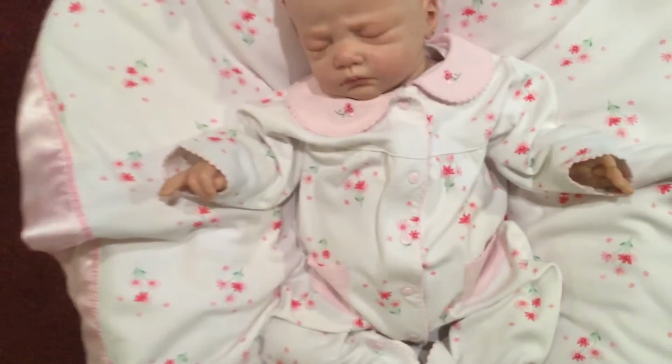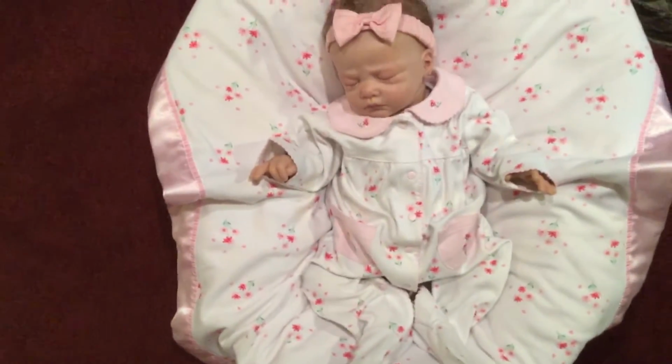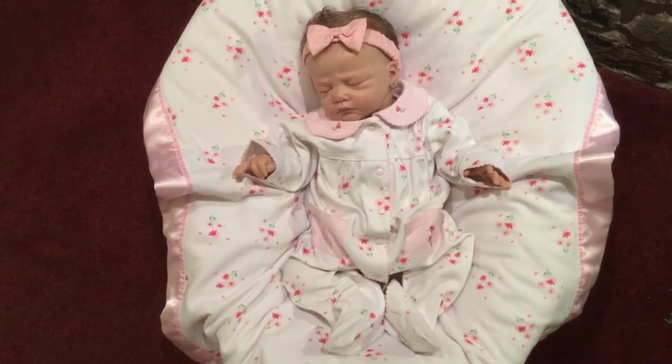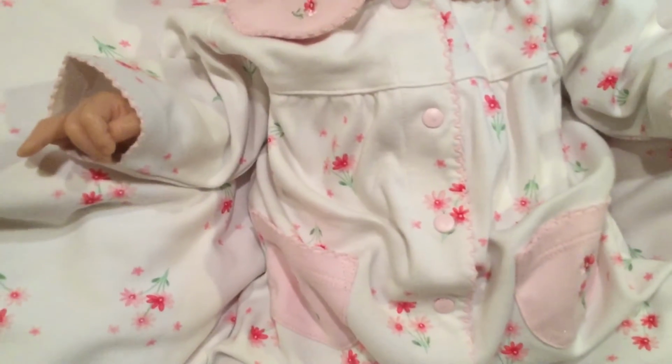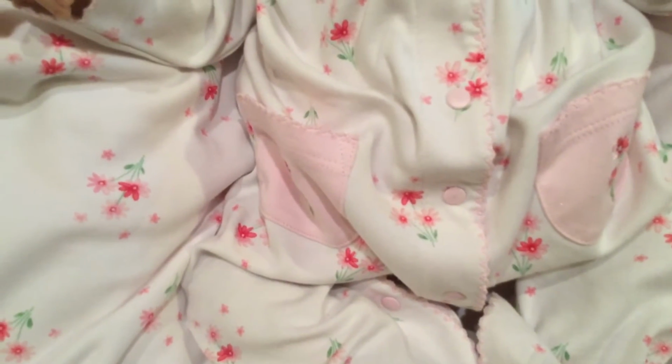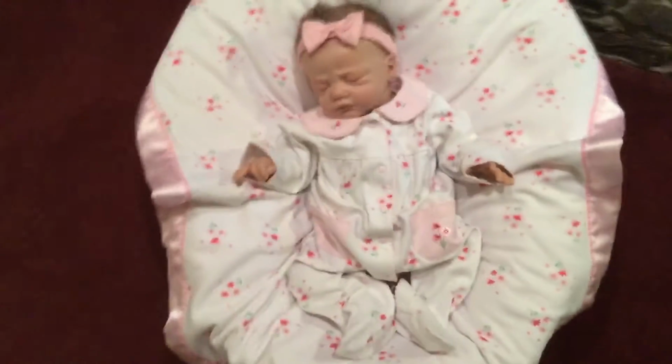This was new with tags also. Now this is a little bit large on her. It's a 3 month size. And of course, you know Lillie Beth is newborn or 0 to 3, but I really don't mind sleepers and things like that being a little bit big on her. I think babies are really sweet when they look all cuddly in a sleeper that fits them a little bit too big. I just feel like they have more room to wiggle around in. But it's very sweet. It has pretty pink painted snaps, beautiful trim going down the front, the pretty little pockets that are real pockets with the flowers embroidered on them, and the sweet little feet. So that's Miss Lillie Beth for today.